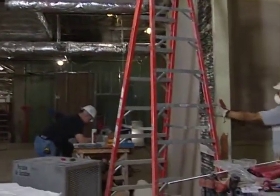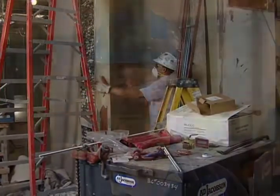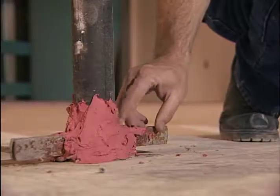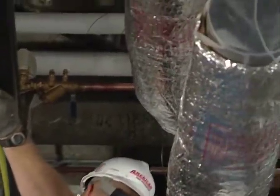If you are removing old fixtures and casework, make sure the hospital has removed all the medical waste, the asbestos is gone, and all the floor penetrations are sealed. There may be some existing ductwork and penetrations going through your work areas. If there are vents, they need to be closed and sealed. And if they are sealed, don't open them.